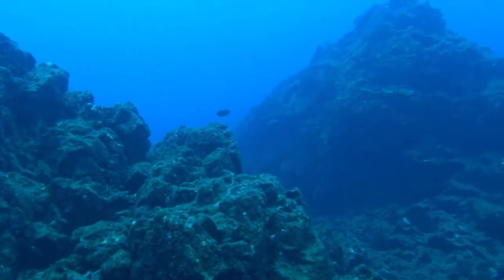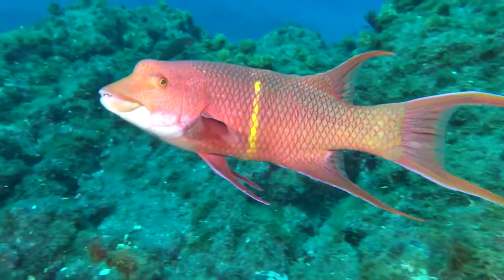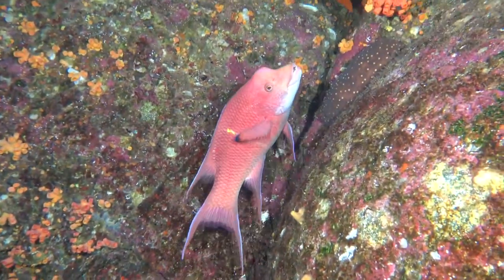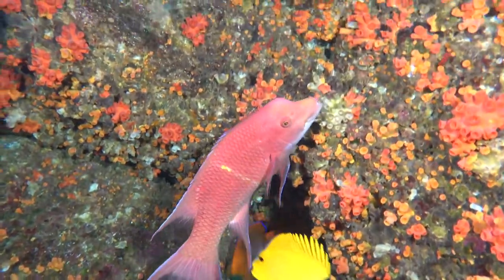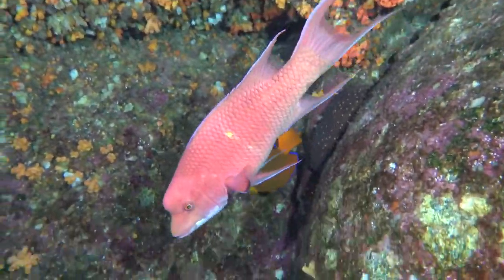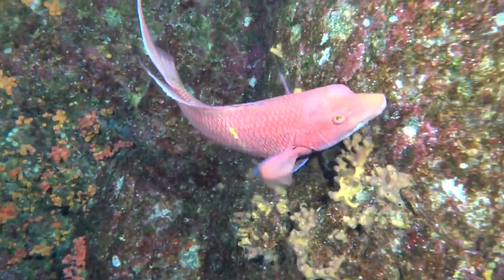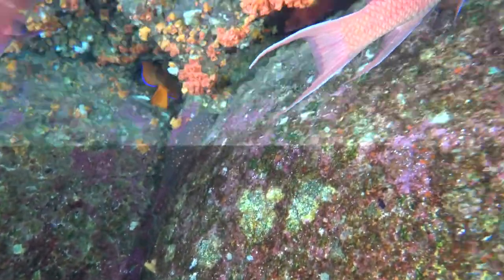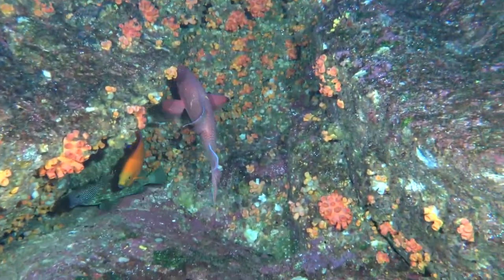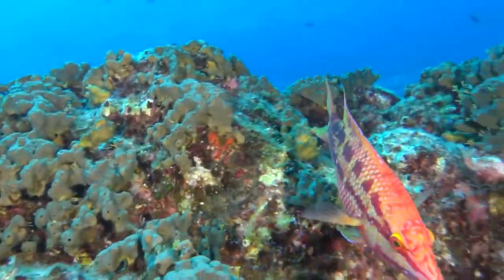You see these really cool Mexican hogfish that get about 3 feet long. This is an adult male. These hogfish eat little crustaceans, so they actually like to follow the divers around, because when the divers are cruising on these deeper water reefs, they scare up little crabs and little shrimp that the fish like to eat. This is a female of the Mexican hogfish.